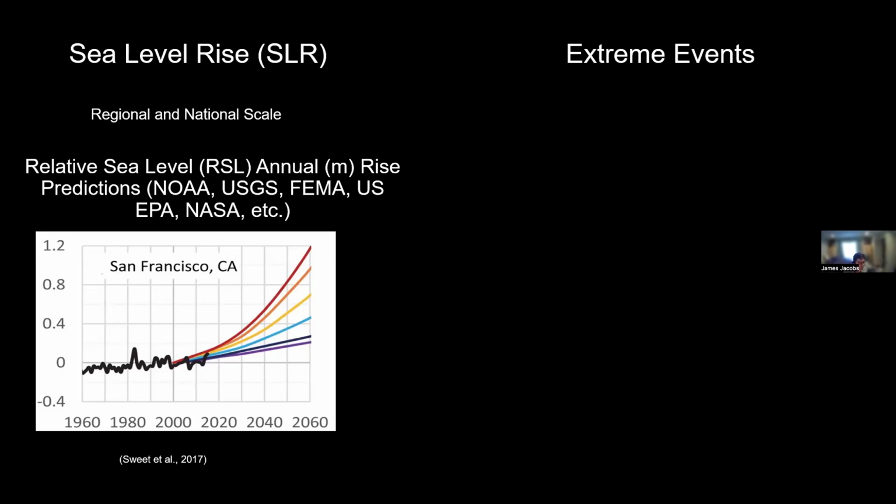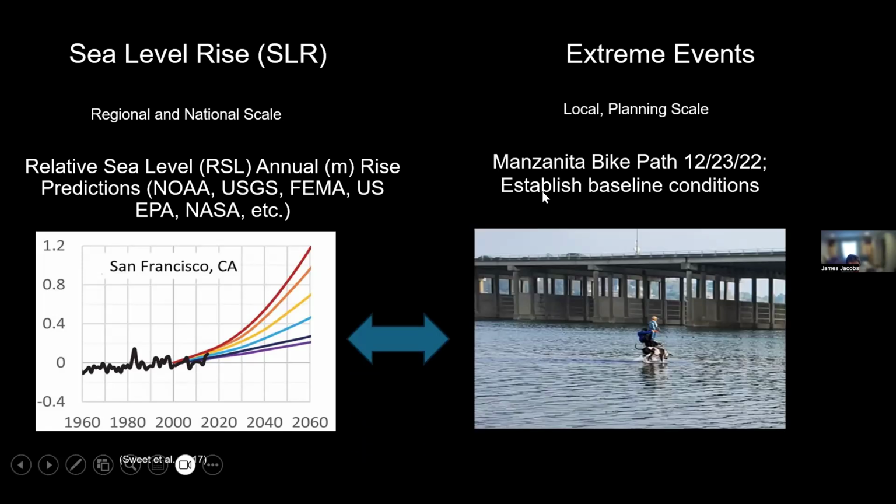So if you're a city planner looking at a particular local space, maybe a vulnerable community, how do you address this? Which color do you pick and say this is where we're going to be? Because it's kind of difficult. So I've been suggesting that instead we need to go back the other way and start looking at the local area and then work out how that fits into the more regional predictions from NOAA, USGS, et cetera.